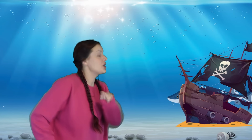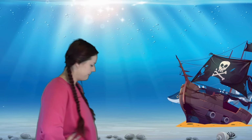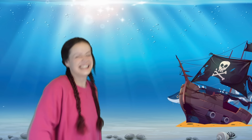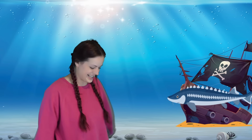Sturgeon, sturgeon, where are you? Oh! The ship! The ship! I see you. We found you, sturgeon. That was a very good hiding spot. Now let's take a look for the sea lion.